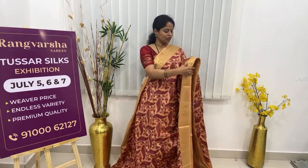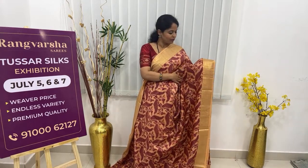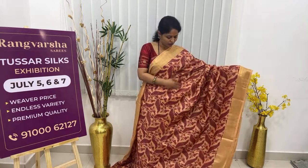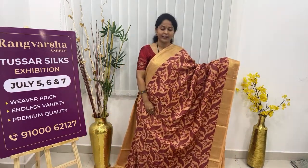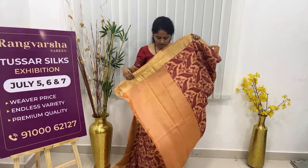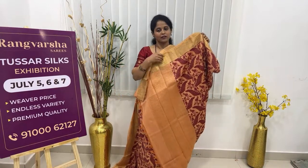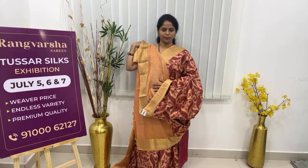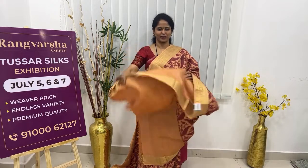On two sides we have peach color border, light peach color woven borders. On the peach base we have complete gold weave borders. So both sides are equally bordered. It's around 5 inches width on both sides. And the complete saree looks like this. The entire saree's look is like this. And this is the pallu. The pallu is a woven pallu again. It's a complete zari line you have for the pallu. And the blouse is a contrast color blouse, a peach color blouse. And this saree is also priced at 3950, free shipping.